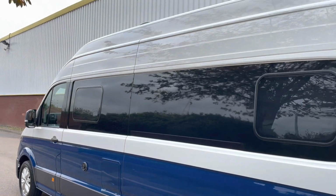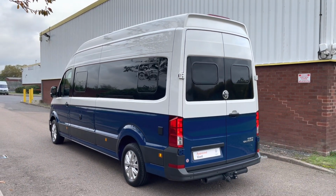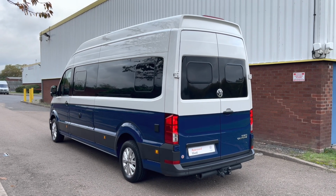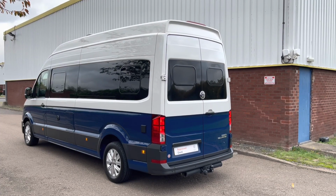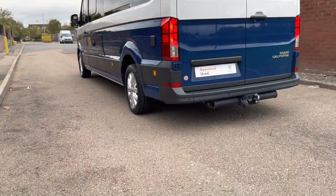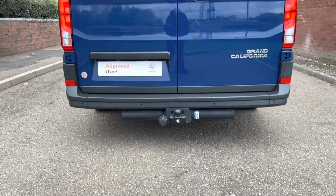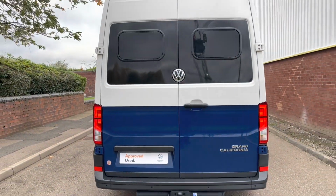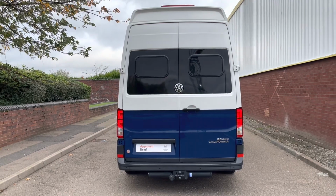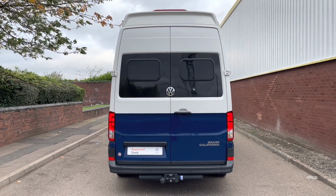Moving the camera up, you will notice two rear windows. You'll also notice to this side of the California, it has the electric hookup point. At the back of the California, you will notice it's fitted with 180-degree doors. Across the rear bumper, you will also notice rear parking sensors. This California is also fitted with a fixed tow bar. You'll also notice the VW badging on the rear doors and two rear windows.